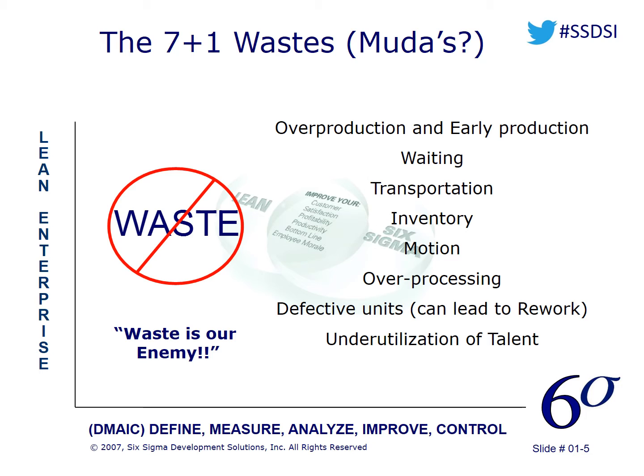So again, this overproduction can happen in the fact that we have a lot of stuff sitting in wait to make the product. We have a lot of paper, we have a lot of information, we have a lot of databases, we have a lot of this complexity out there sitting in wait to make something. And that stuff could really cost us a lot of money.